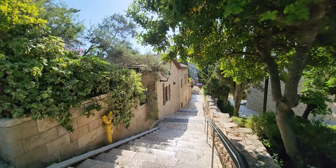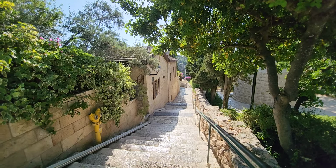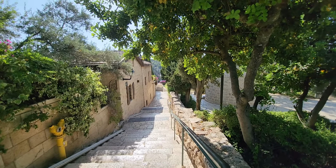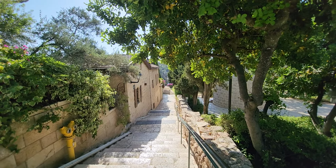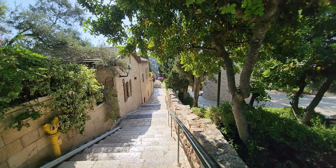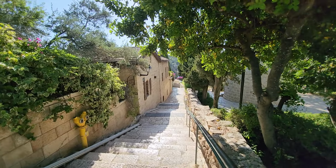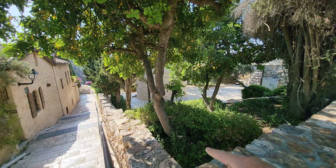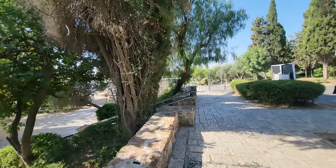Welcome to Yemin Moshe and Mishkenot Sha'ananim. I know that it's a horrible, horrible name to remember, but you know that neighborhood if you are visiting the old city, at least with me. Look how beautiful it is. It's one of the first Jewish neighborhoods outside the walls. But don't go away, because the view is such an amazing view.